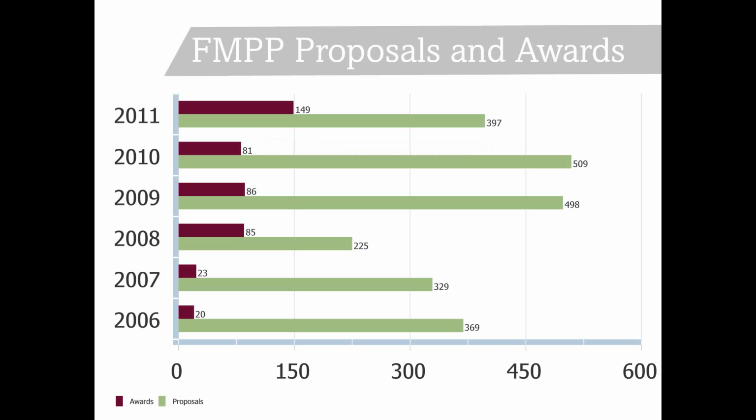So we also know that the program is highly competitive. Over the course of the program, out of those 2,697 proposals, as I said, 575 have been awarded. That's about 21%. And anecdotally, we know that more organizations want to apply and even go so far as to start the process of creating proposals, but find they might not have the staffing capacity to get the proposal to the finish line. So there are a number of other organizations that would be eligible entities and would take advantage of FMPP, but don't quite have the ability to get the proposal submitted.